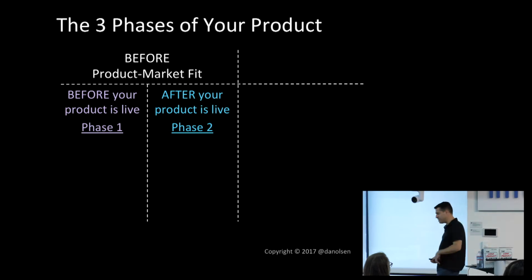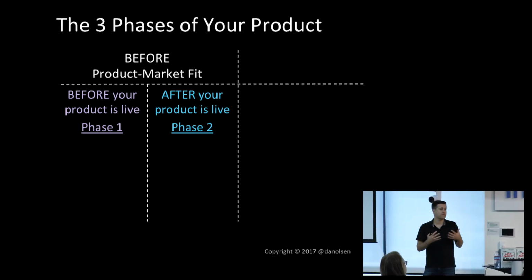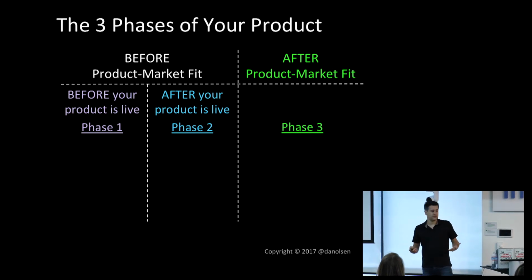The next is, okay, we've launched our product, but let's be honest, even if we've done a good job, we still don't have the level of product market fit that we want. And then if you're lucky, you get to phase 3, you iterate, and you get to the point where you actually have product market fit, which is phase 3. So who's in phase 2? All right, who's in phase 3? It's like pour on the gasoline, let's go, we have product market fit. Okay, great, all right, that's good.